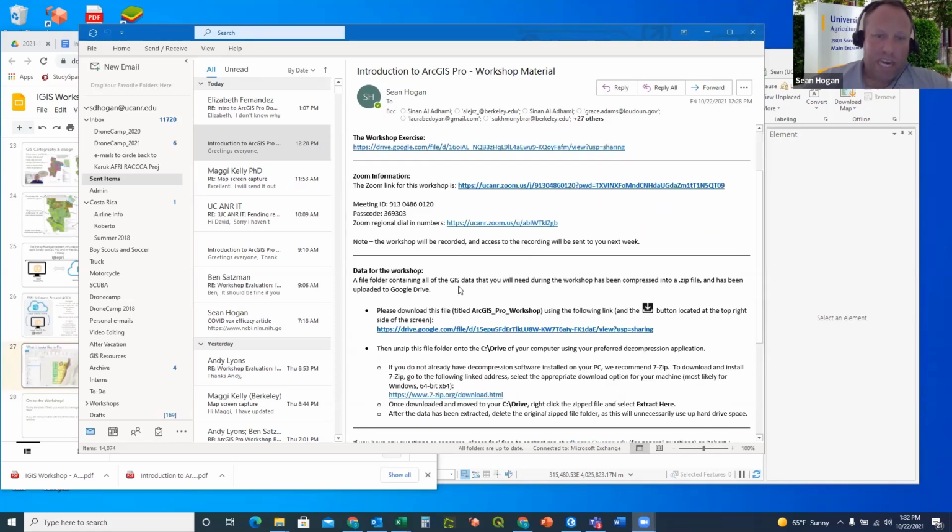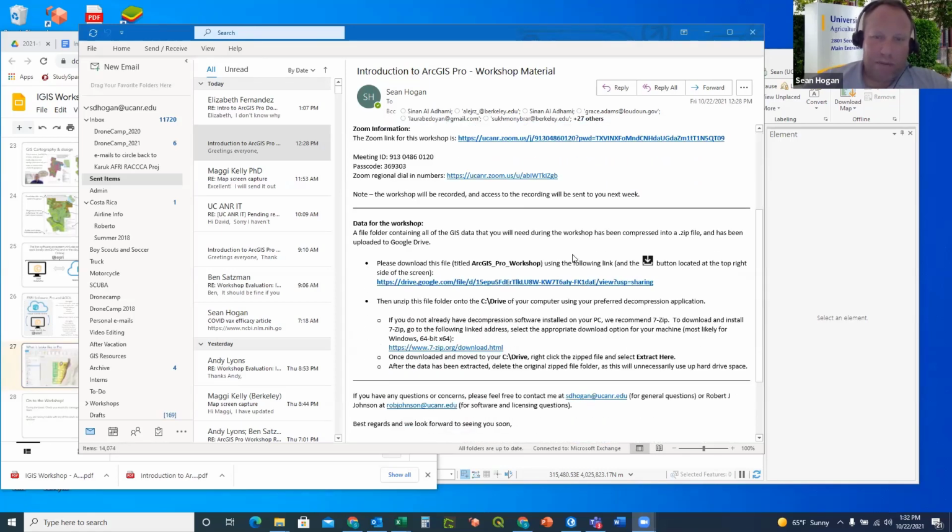Again, all of the data has been sent out to you a couple times this week. It's been sent out. Here's the Google Drive link. You just use the down arrow at the top right-hand corner of the screen to get the data downloaded to your computer. Once you've done so, put it on your C drive.